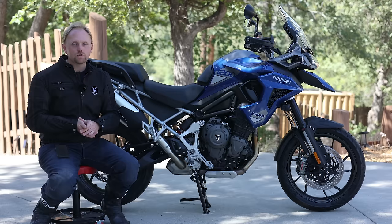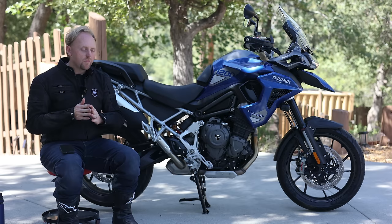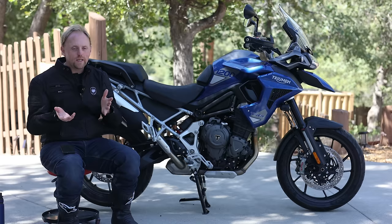All right, let's talk about the competition for the Tiger 1200. Now keep in mind, this is available in 5 versions like we've talked about. So depending on what version you're looking at, it changes slightly what would be more of a direct competitor when you're looking at these bikes. But if we have to break this down, I think there's really 4 major players as direct competitors.